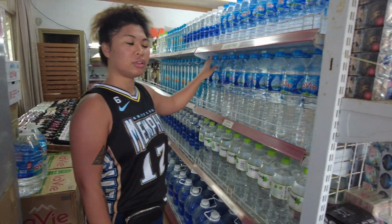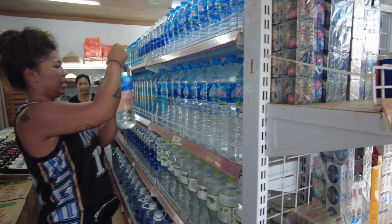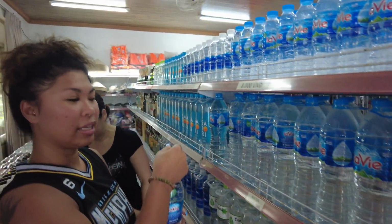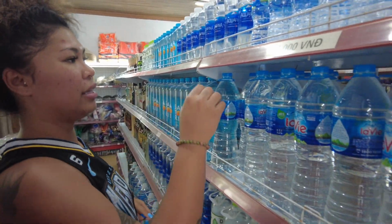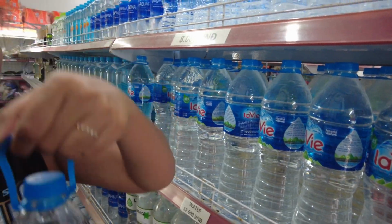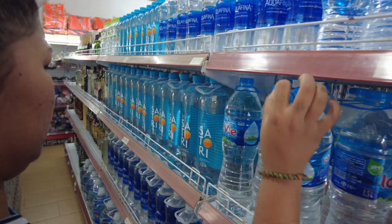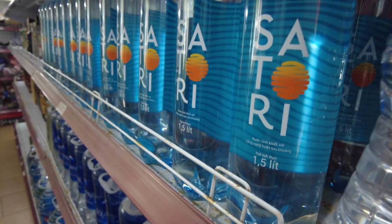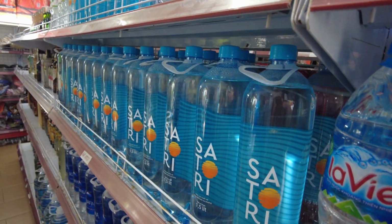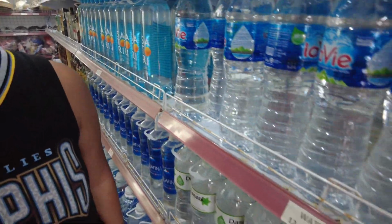Yeah, this is what we need right here. We need this type of bottles of water because our hotel has the little jug to refill the water, but they only have the small one. They got coconut oil. Yes, sir. I'm gonna grab some of that too. What's that water down there? The Satori? I'm gonna get this one, Nestle. I like the spring water. I don't know if it's spring water or not, but I'm gonna try it out. Hopefully it's good, y'all.